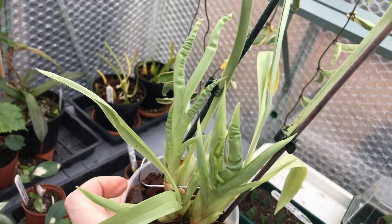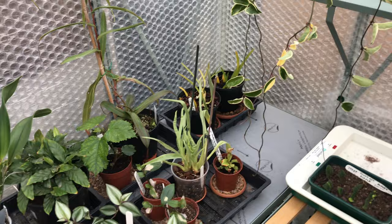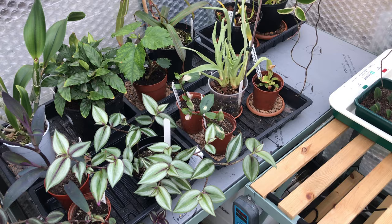So if anybody's got any suggestions, I know they're supposed to be awkward and difficult to deal with, but I don't like total failures. I would really like to know how to get it to look nice again.